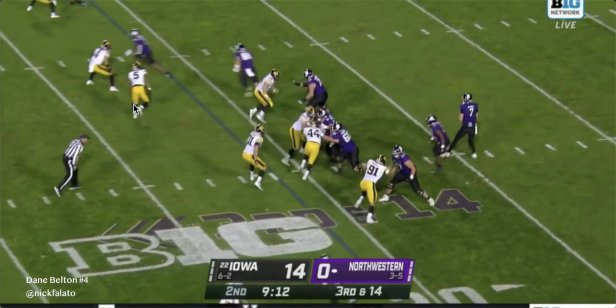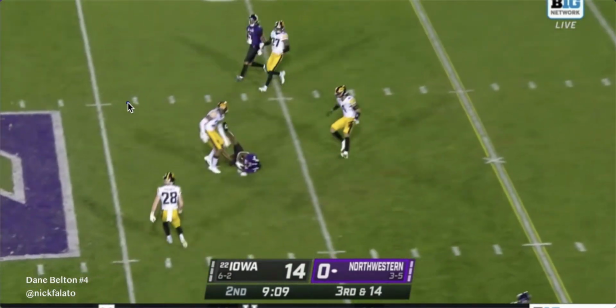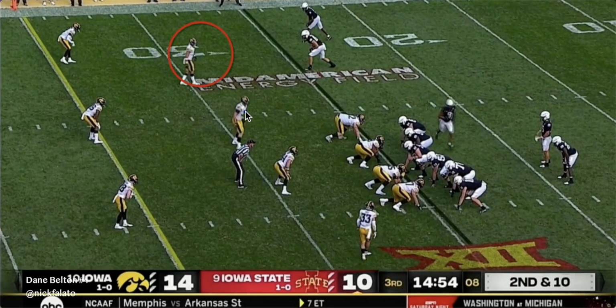So it's something that I feel like Dane Belton could do a better job with. Just bring his feet with him. This one isn't as bad as the last one, and it just sucks that we don't have the all-22 to see that part of it.